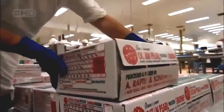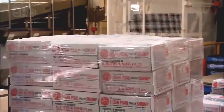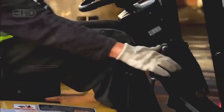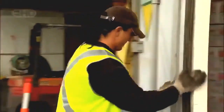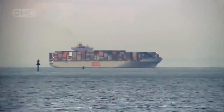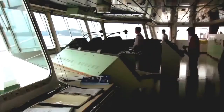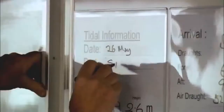Both the wine and seafood are bound for shops and restaurants in Hong Kong, and both will require extreme care and constant supervision. The Atlanta's due in Singapore in less than 24 hours.